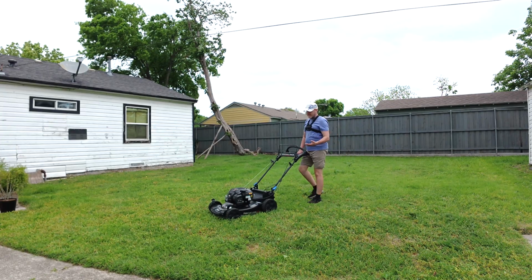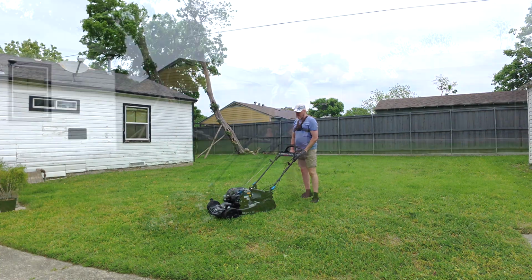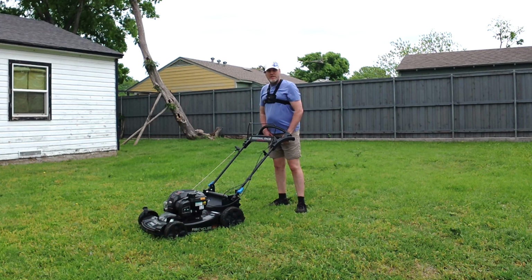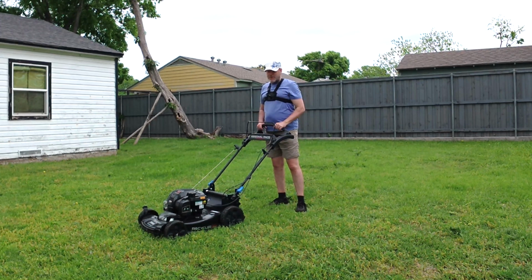All right, I'm getting many requests back to back. Today I'm going to do my Toro. This is a very popular mower, the Toro Recycler Max. I've had it now since the beginning of 2024.